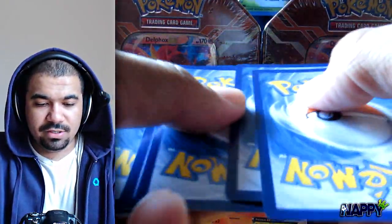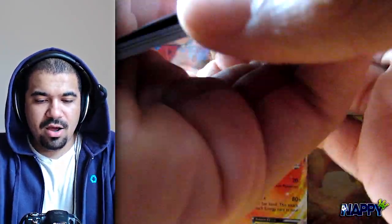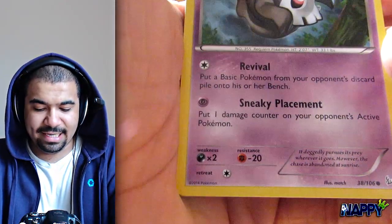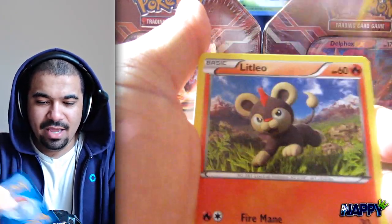So let's see here. We got 1, 2, 3, 1, 2. Slide those around just like that. All right. And we're going to start off this one with a Duskull. Look at the little Duskull. It's got a move called Sneaky Placement. Nice and sneaky. So we have a Duskull.